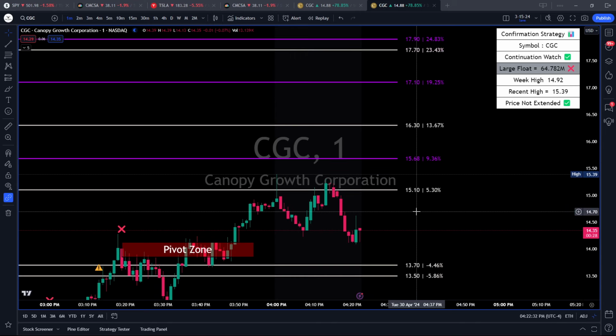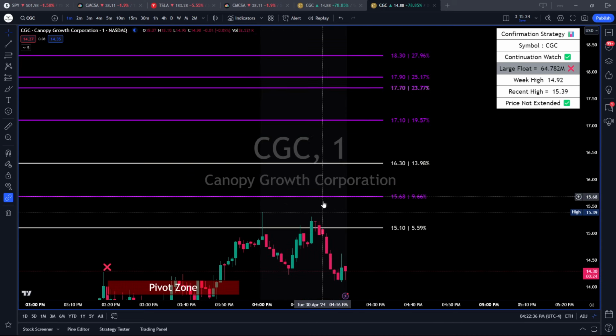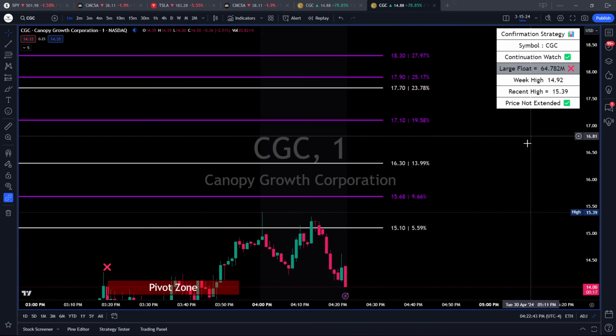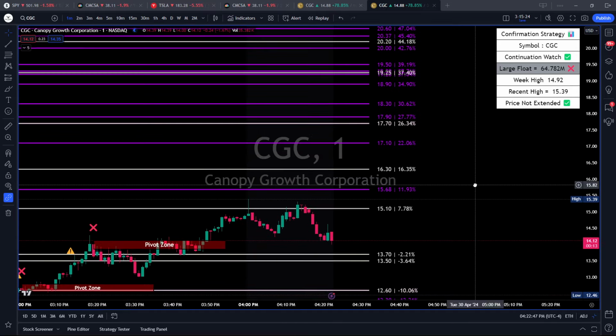So CGC for tomorrow and this evening, close over 1510, awesome. Close over 1568, awesome. That's what we want to see. Every time we close over a level, we want to hold that level. We are expecting choppy price action due to the float size. So this is how you break down a chart like CGC with a lot of volume today.